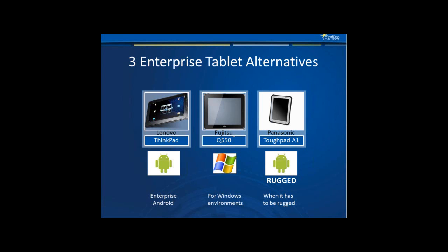And when we look at it, we look at the Lenovo as an enterprise Android device. The Fujitsu is perfect for the Windows environment, for your existing applications, and Panasonic when it's really necessary to have a rugged device.